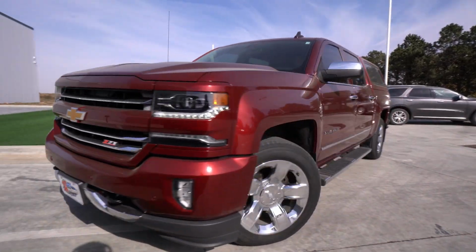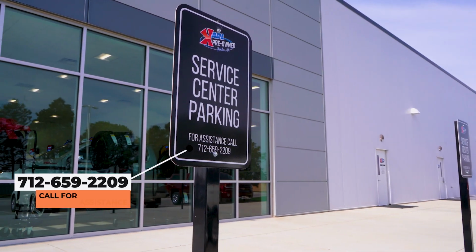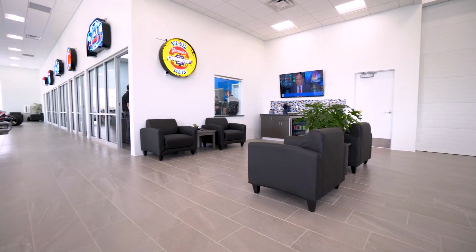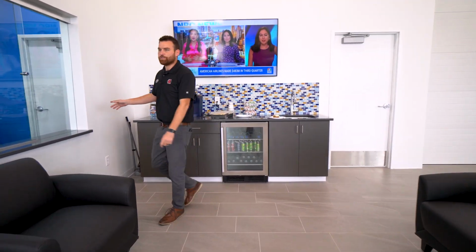From there, park in a spot, bring your keys in. Here's our service door. If you do need some help, feel free to give us a call. We'll help you get assisted into our service center. And right when you walk in here, you will see a very comfortable sitting area. If you didn't need help getting in, Jason will help you right through this window.